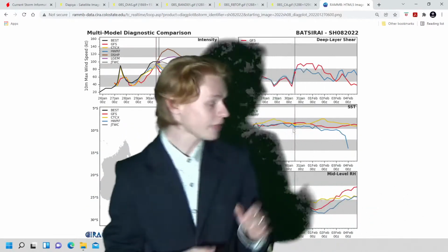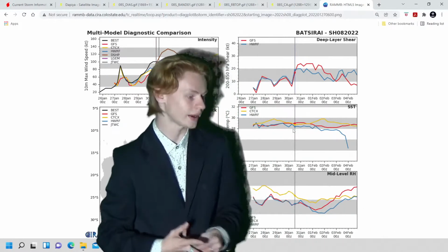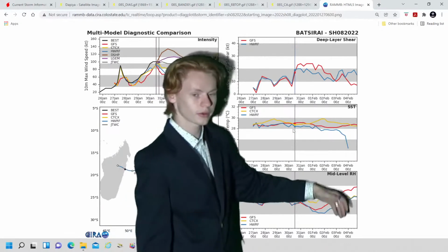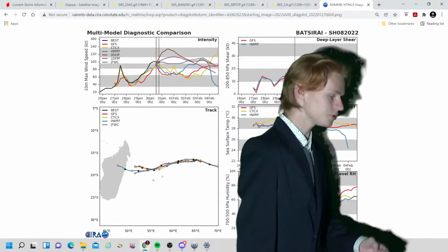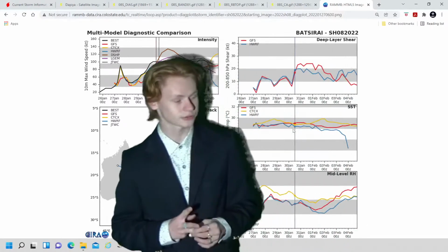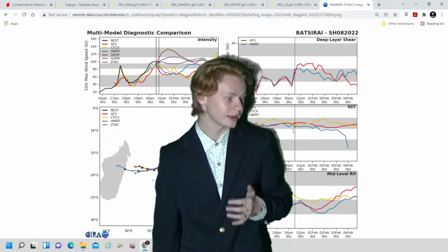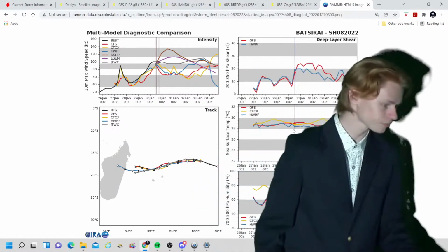So I do think that the wind shear and the dry air are playing a factor in its weakening right now. Those two things are going to begin to change: the humidity will increase and the shear will decrease. And I do think the intensity will rebound a little bit. We could see this storm intensify a little bit more as it approaches Madagascar, and then we could actually see a quick weakening prior to its landfall in Madagascar.